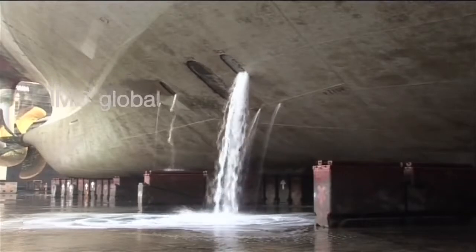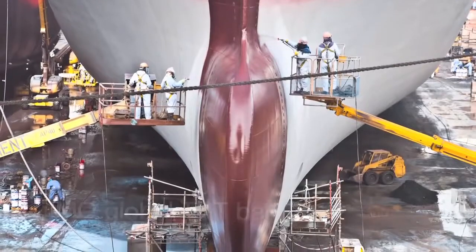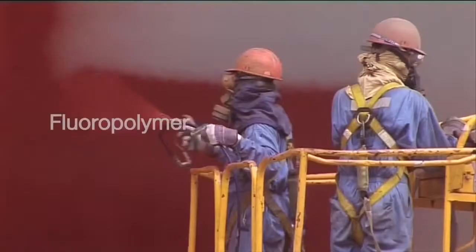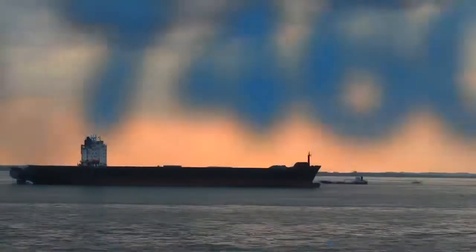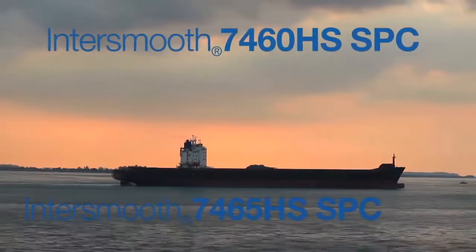These systems are naturally very smooth, so ship owners found that they provided very good performance in terms of fuel savings. In terms of copper acrylate technology, but elsewhere as well, we developed or gained a high solid silyl patent in 2006. And I guess the other big milestone was 2007, the introduction of Intersleek 900. And shortly after that, we introduced our class-leading Intersmooth 7465 high solids copper acrylate products, which led really to probably the highest solids, highest volume solids, lowest VOC, true SPC on the market.